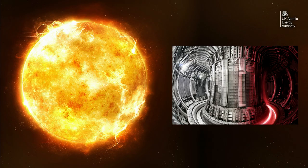Quite simply, fusion is the process that powers all the stars in the universe, including our own sun. It's the process that happens in the center of stars when gases get hot enough, at high enough temperatures, that they fuse together and produce a vast amount of energy, several million times more energy per gram of fuel than the burning of fossil fuels. And it's because this process releases such a vast amount of energy with no CO2, no carbon dioxide, that we want to recreate this process in machines on Earth, like JET. And that's exactly what we do.